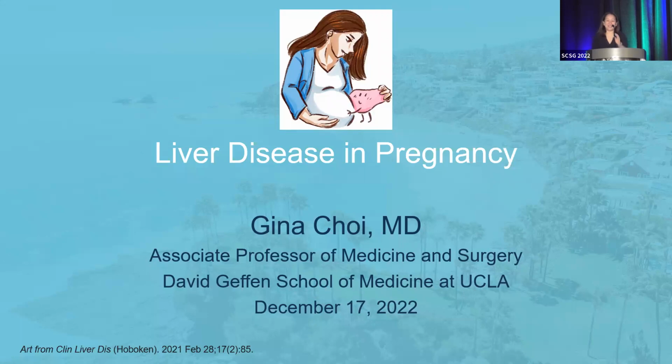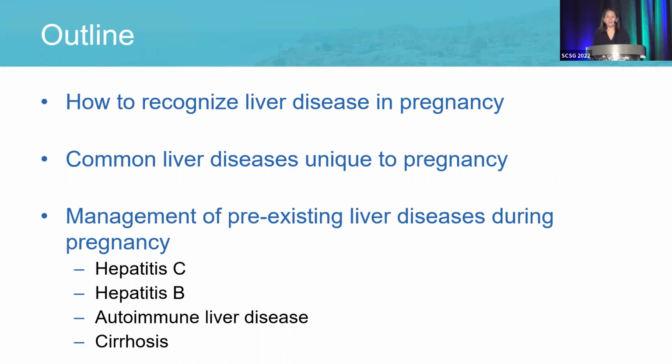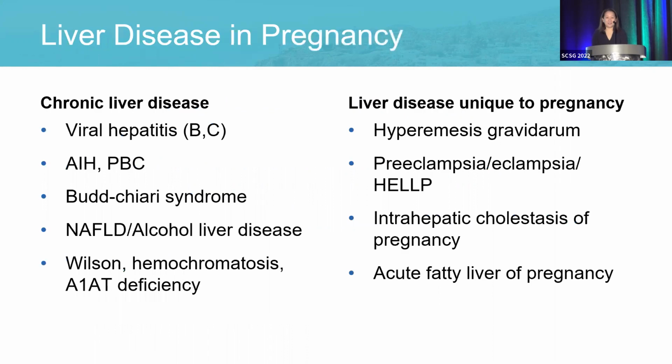Okay, so really quickly, we're going to talk about liver disease in pregnancy. These are my disclosures, which are not related to the talk today. So quickly, we're going to go over how to recognize liver disease in pregnancy, some common liver diseases that are unique to pregnancy, and management of pre-existing liver diseases that we find in pregnancy, including viral hepatitis, autoimmune liver disease, and cirrhosis. So just a brief outline here.